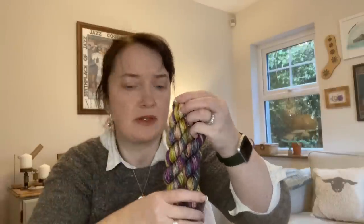If you can think of any other projects that I can have a look at, drop it in the comments below, because it's not hard and fast yet, but I want to use just these in the one project, and I think a blanket, or throw, is probably the way to do that. So I'm really looking forward to using those. So that was one of my Christmas gifts that came late.